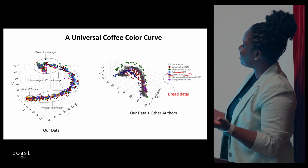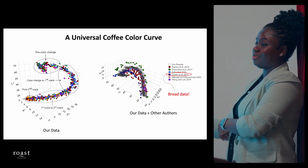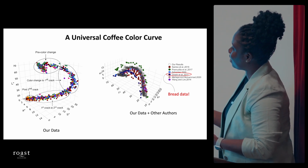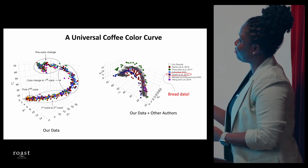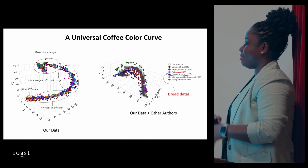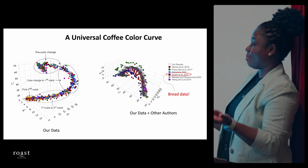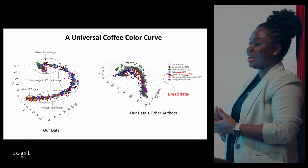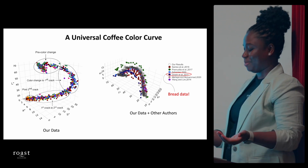And the very fascinating thing that we saw: we picked a paper on roasted coffee, used their color values, and added them to our curve, and that's the navy blue point. I don't know if it's very clear from there, but you see that it falls right on our curve. So what this is telling us is that basically any Maillard reaction process or food process will probably also follow a color curve.